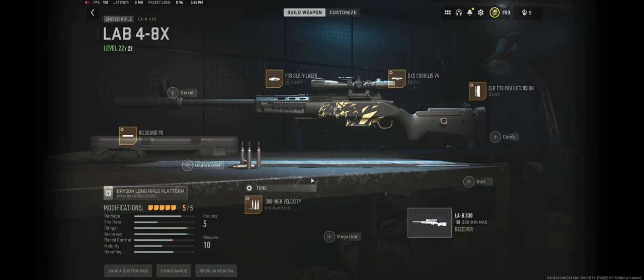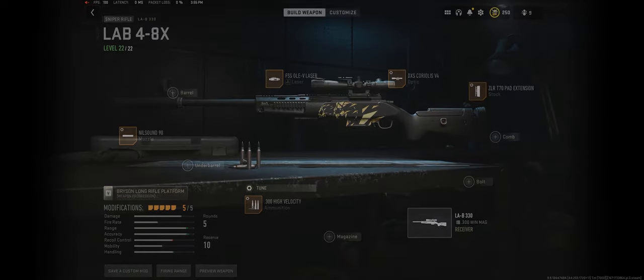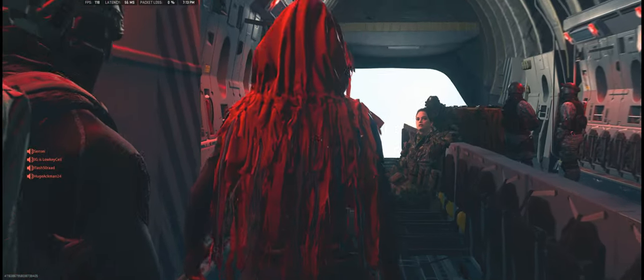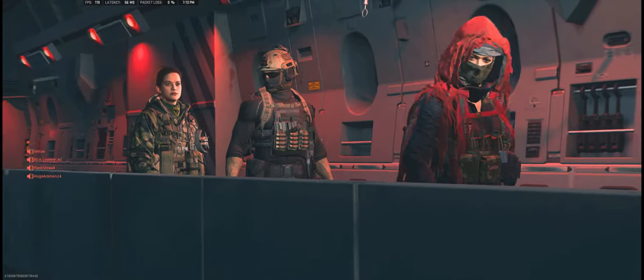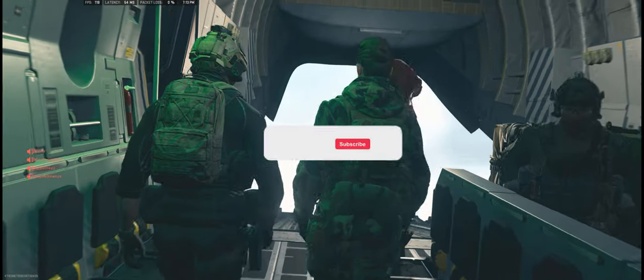And those are the builds. Let me know what you think of this combo. These two weapons are quickly becoming my favorite pairing in the game. They just pair so well together. The Chimera for those close to mid-range fights out to about 40 meters. And anything beyond that, just take out the LAB and go to town.